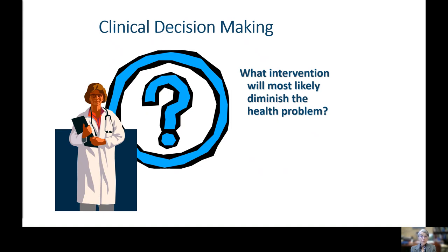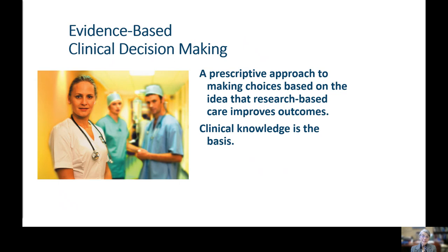It asks, what intervention will most likely diminish the health problem? We have come to find in nursing science that it's the observations that we make that are systematically studied. In other words, research gives us the best answer about the most effective intervention. Evidence-based clinical decision-making can be defined as a prescriptive approach to making choices based on the idea that research-based care improves outcome. As a matter of fact, it's demonstrated in journal articles that this is true.